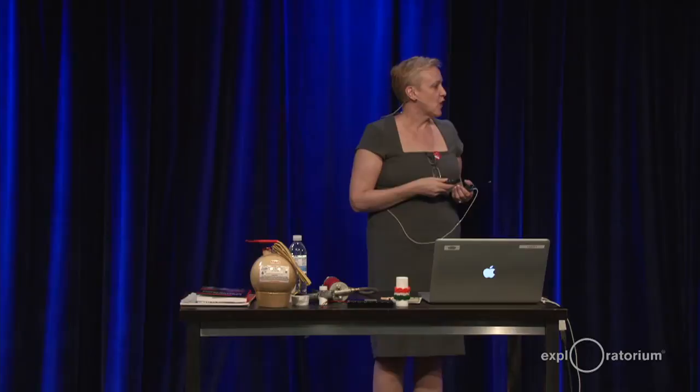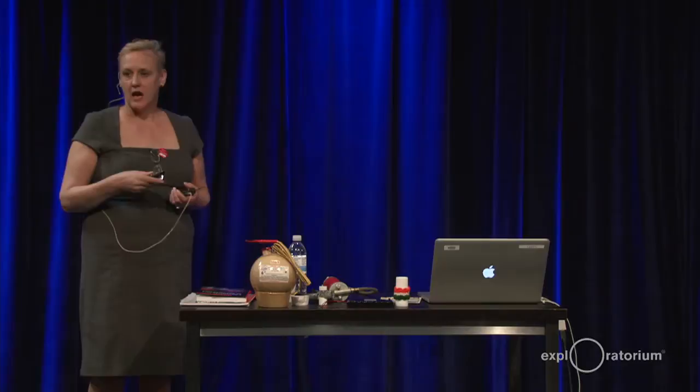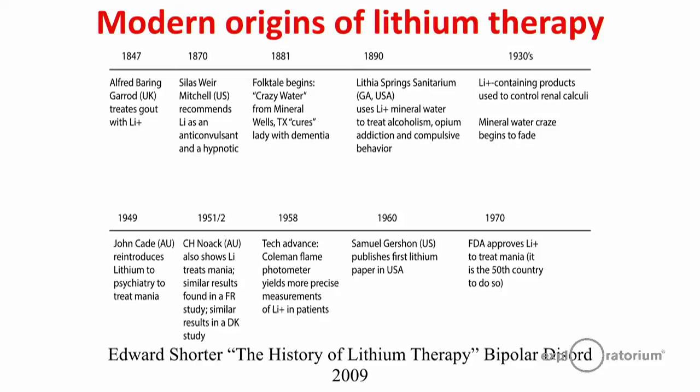So really where lithium came to the fore as an approved treatment for bipolar was in 1949. John Cade in Australia reintroduced lithium to psychiatry to treat mania. It turned out that he was just using it as a catalyst to test something else, but he noticed that when he gave lithium to the rats, they seemed very relaxed. And it was then instituted as a treatment for mania around 1950. And then in the US, it was FDA approved for treatment of bipolar in 1970. Turns out that we were the 50th country to do that. It was approved by 50 other countries before we approved it for treatment for mania.